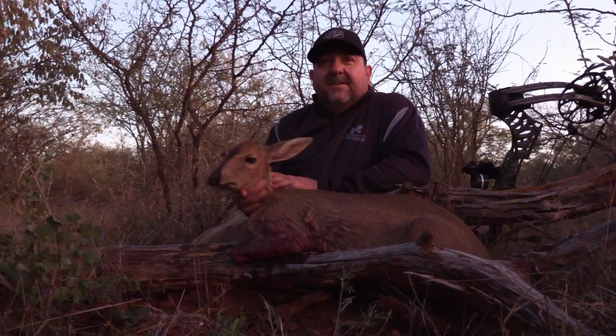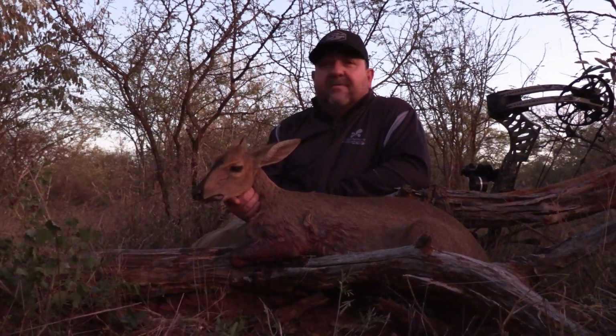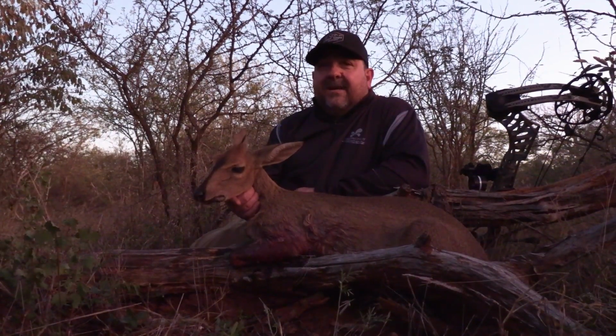All right, we're at the end of our second full day here in South Africa. This is animal number four for me. It's a female duiker, and quite the afternoon in the blind.